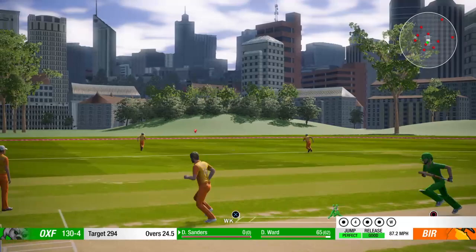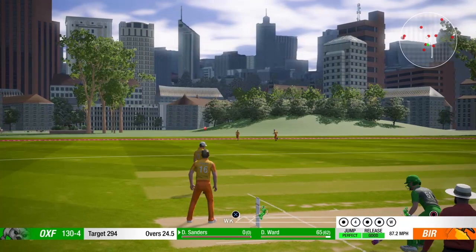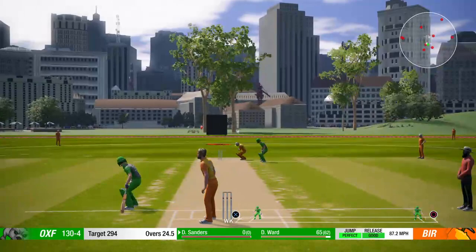It's a risk of having the fielders up there. If you just find the gap, it's always going to go. Oh, saved the boundary there. Well done. Is that two or three runs?